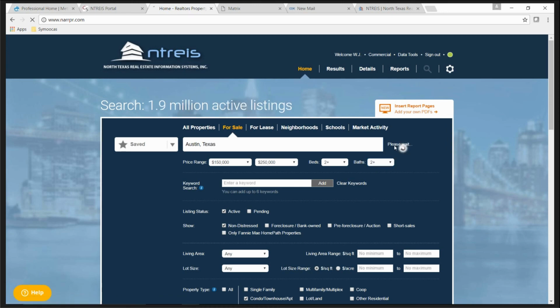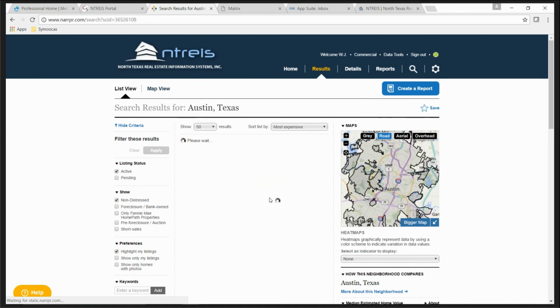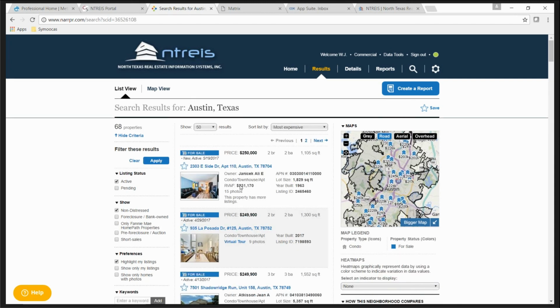So I'm going to hit the magnifying glass over here, and it's going to take that criteria and show me information about the condos that it finds there in Austin that are for sale. Wow. It takes the download from all the MLSs, well, most of the MLSs. Most of them. Not across the United States. Not everyone is a member in there yet. And if they're sharing their actives with us, then it's going to show us those active properties. Some MLSs do not share their active properties with RPR.